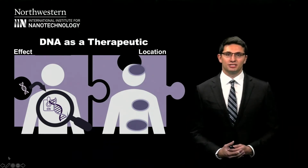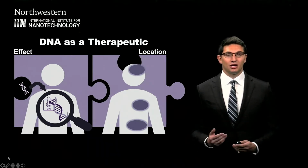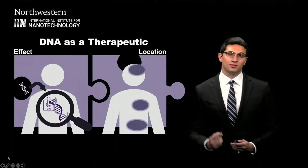So, precision nanomedicine, or at least the brand that I'll be discussing today, does not rely on small molecules as therapeutic agents, but rather it uses short snippets of DNA and RNA as medicines to flip genetic switches and correct or even eliminate disease. But this is just one piece of the puzzle.